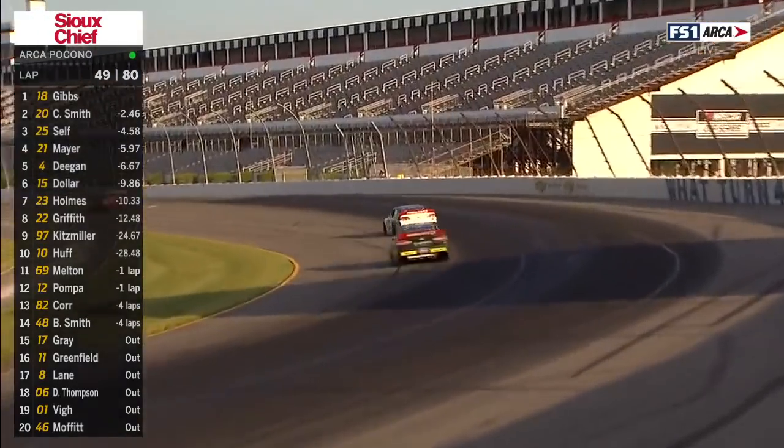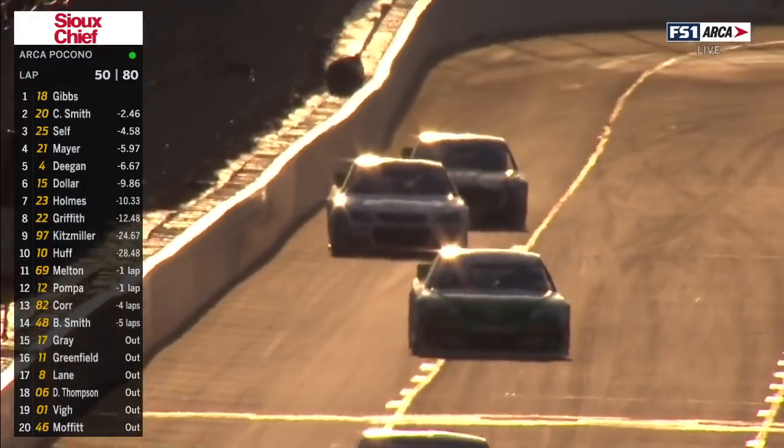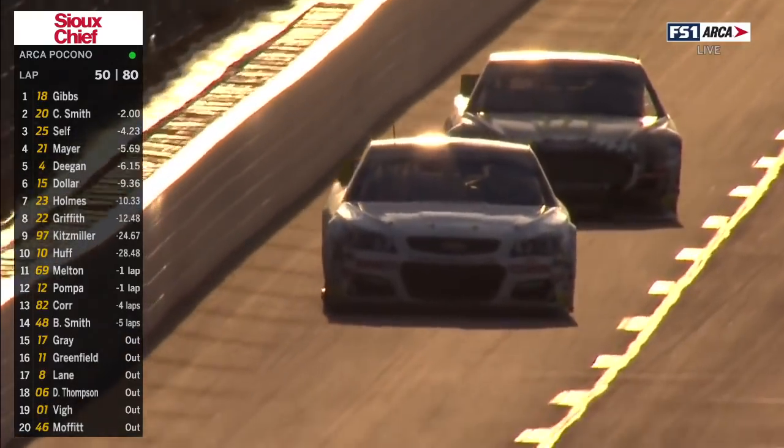Coming down now to complete lap number 49. That means we're about a lap away from looking for that next yellow. Everything seems to be pretty well spread out between Gibbs, Chandler Smith, Michael Self, Mayer, and Deegan, the top 5.